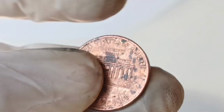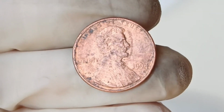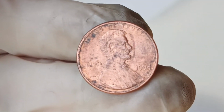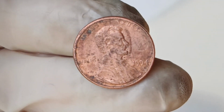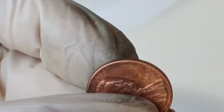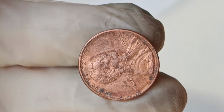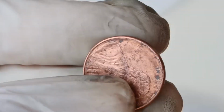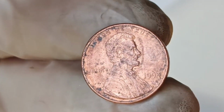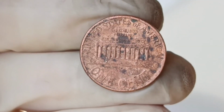This error is known as the off-center strike. In an off-center strike, the coin is struck by the dies, but it's not aligned properly. As a result, the design on the coin is shifted, causing it to appear off-center. While off-center strikes are common in coin error varieties, there was a particular batch of 1994 pennies that were struck with a much more severe off-center error, making them far more valuable than any regular penny.